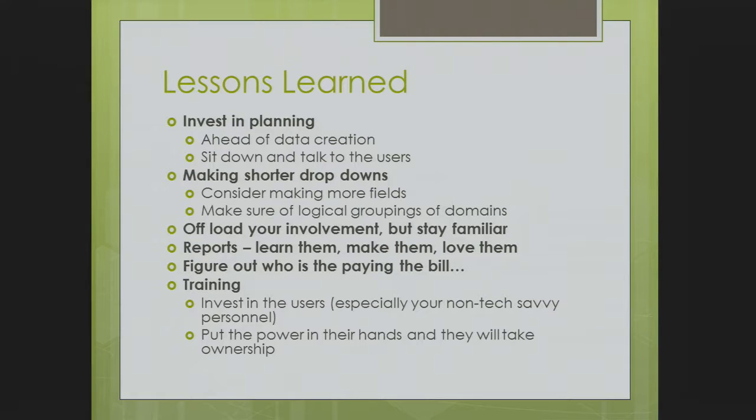I learned a lot, as Jeff and John have kind of already illustrated, so I don't want to rehash too many of those things. So this will be brief. We invested a lot into planning ahead of time before we started creating data, and especially once we started evolving the data from those handful, we sat down and broke it up. And I found out that the users weren't using it the way I thought they were going to use it. So I had to take that into account.